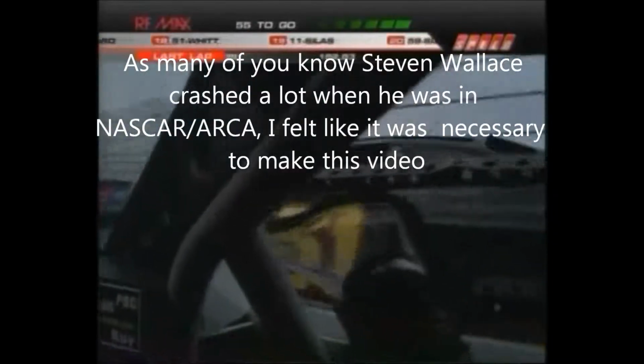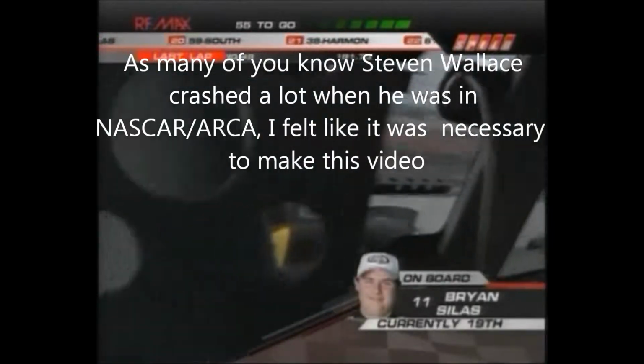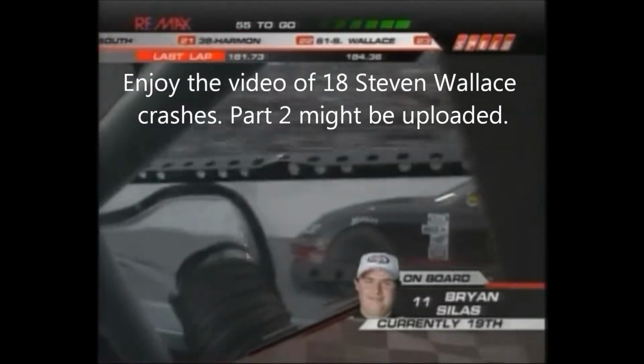Track position right here. Yeah, it's a bit of a wad here. Yeah, it's a little bit of a wad. Stevens wanting to go. I was hoping he wasn't going to put that 51 car in the middle right now.